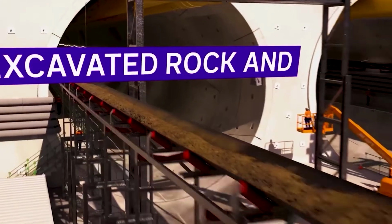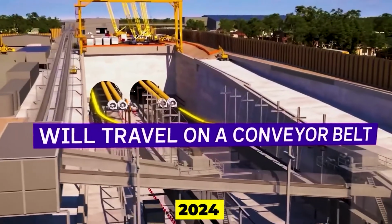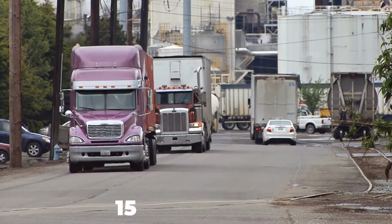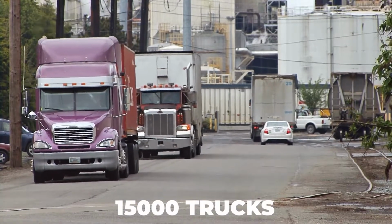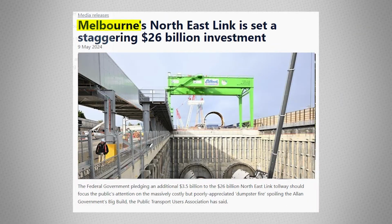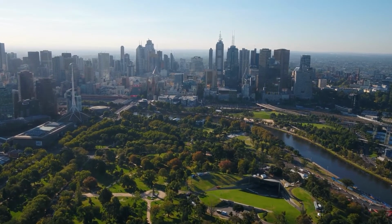With construction already underway and tunneling set to begin in mid-2024, this ambitious project promises to remove 15,000 trucks from local roads daily and slash travel times by up to 35 minutes. Why does this project cost such an eye-watering amount of money? And how will it transform the city of Melbourne as we know it?